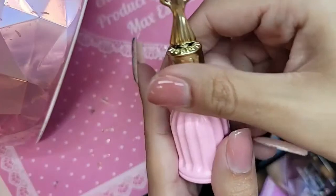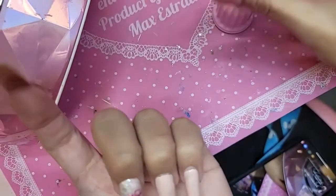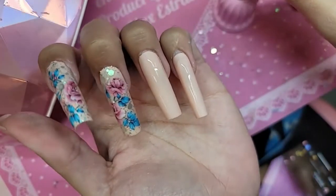So we're gonna use this glitter. So pretty. It has this very southwestern vibe. I don't know why I put it in the Halloween collection, but it's BB Ombre 163.